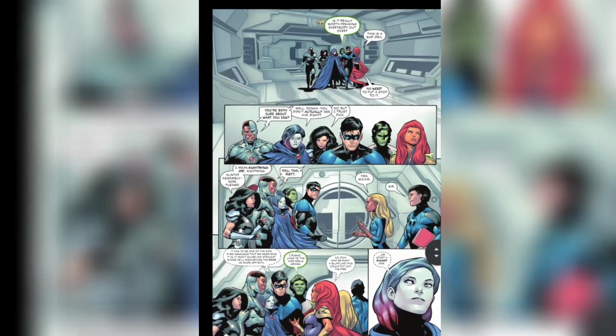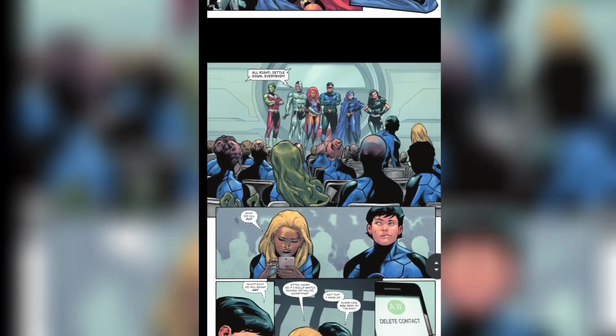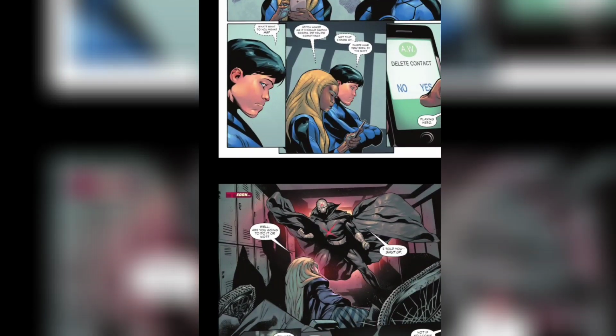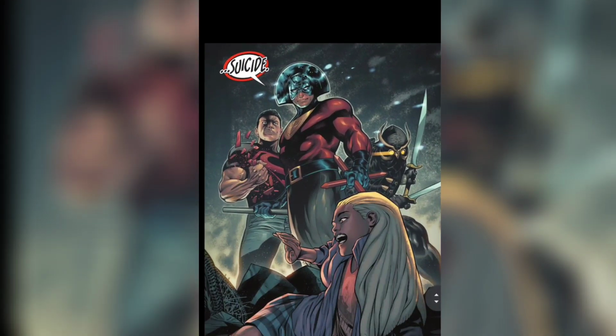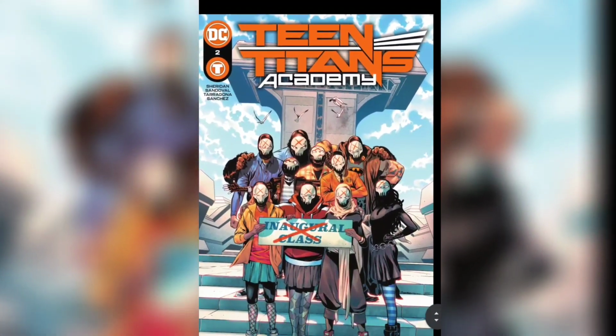we wind up seeing that, what part was it here? Where we wind up seeing that Bolt is dealing with some kind of situation, and we're not 100% sure what it is. But again, now we have Red X kind of going after her. They're fighting her, and then the Suicide Squad wants her. And that's how the issue ends.